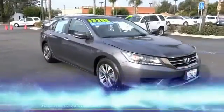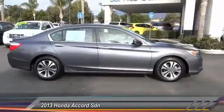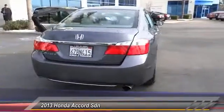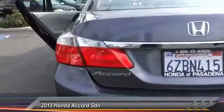The 2013 Accord. Ingeniously simple, yet overflowing with luxury and technological creativity. All that and more in the Accord, and is priced below $20,000. This vehicle has less than 30,000 miles.